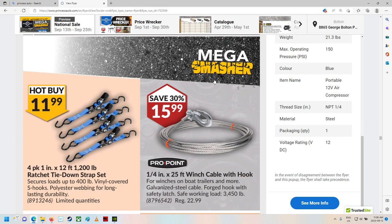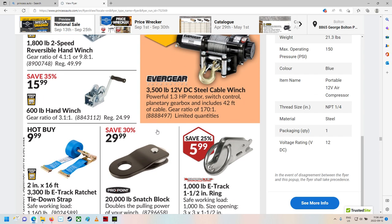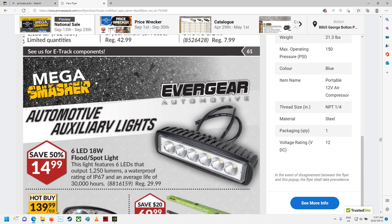Jeep top. Cables for your winches and stuff, and some hand winches. Pulley block, or snatch block, they call them. There's the E-track stuff there. It's a little different than what I'm used to. Only I'm paid $61, just so you know.